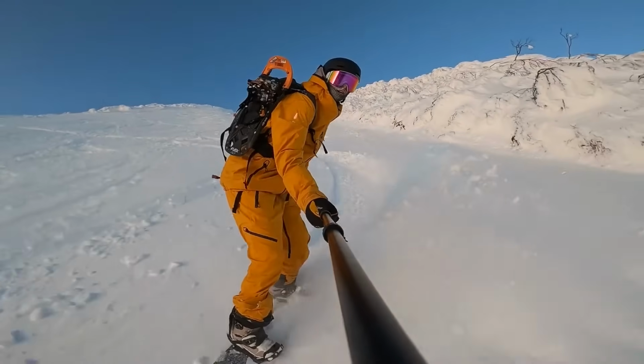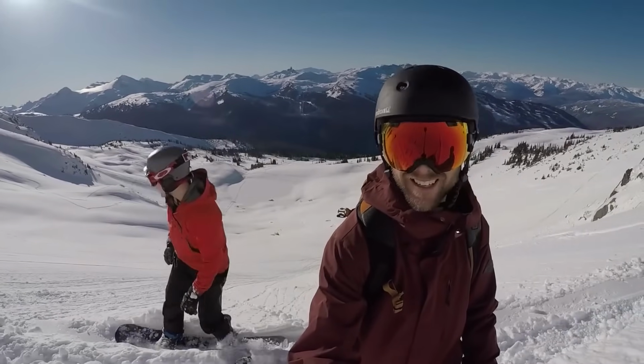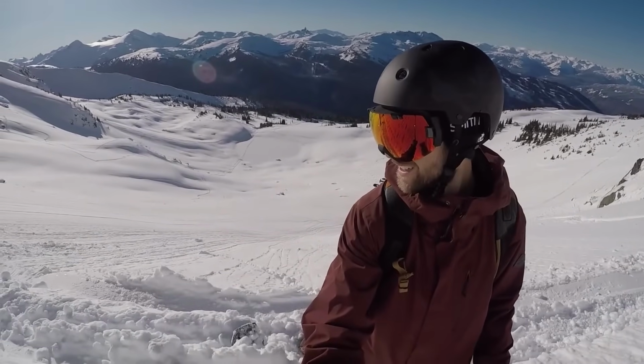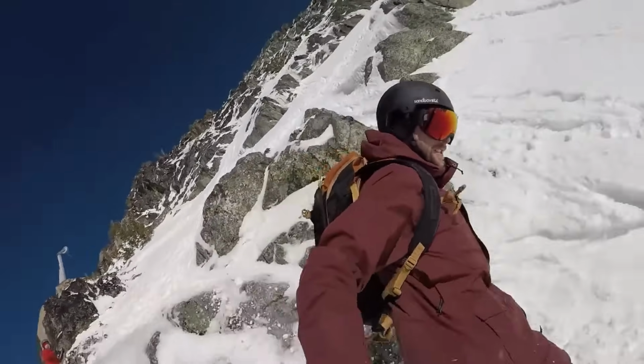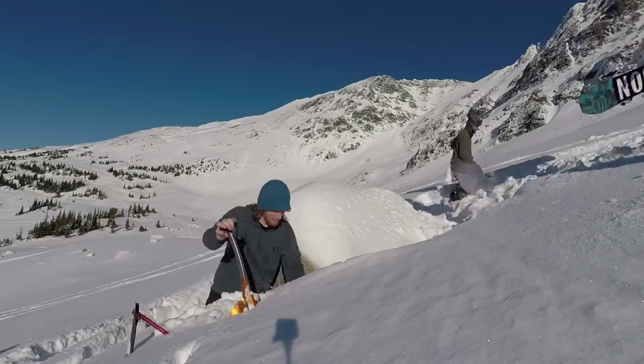Let's get into it. My number 3 favorite goggle of all time is the Smith IOX. I rode this goggle mostly in Whistler a few seasons ago, and the great thing about this goggle is it comes with 2 different lenses, one for low light and one for high light, giving you that option to choose which lens you want to take up on the specific day.